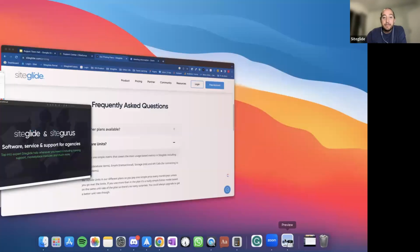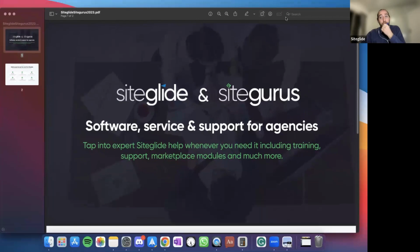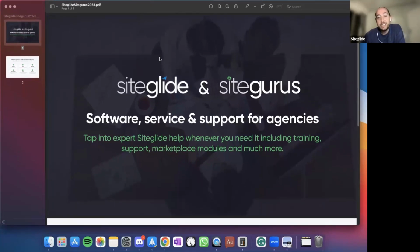So let me just show this here quickly. One of the really important things that Luke's been working on, like we said just now, is we wanted to make sure that when you are dealing with Siteglide and Sitegurus, it feels like you're not dealing with two different businesses. We are the same, but we are separate. We want to make it easier for you to reach out and get assistance when you do need it from Sitegurus.